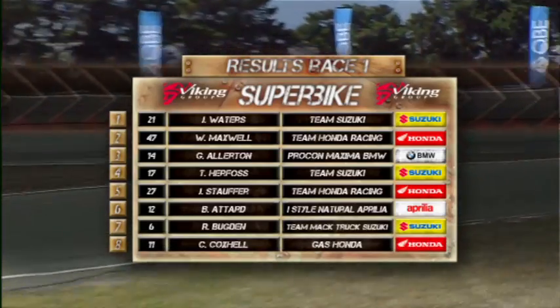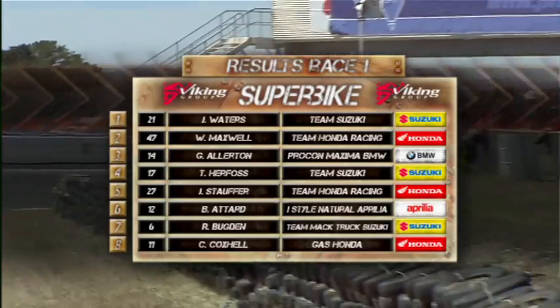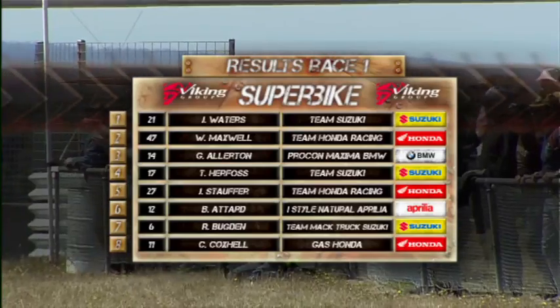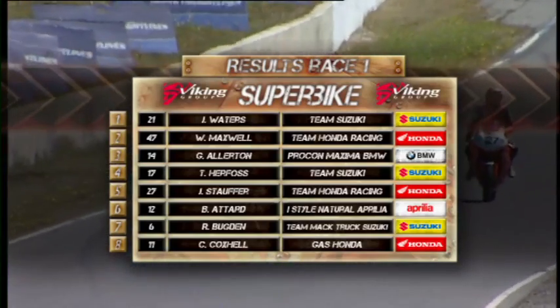Recapping the results, Glenn Allerton fought back to third. So 3 different bikes in the top 3 positions. Herfoss fourth from Stouffer, Ben Attard 6th, Robbie Bugden 7th, and Craig Coxall rounded out the top 8. And just outside the top 8, great ride too from Chris McLaren, despite injury, takes P9.